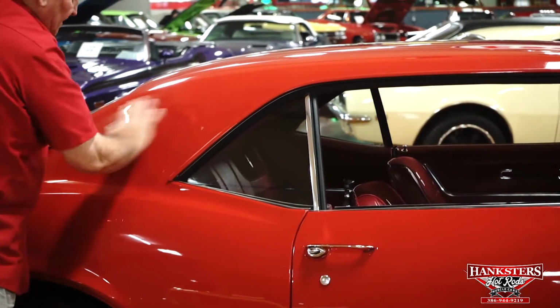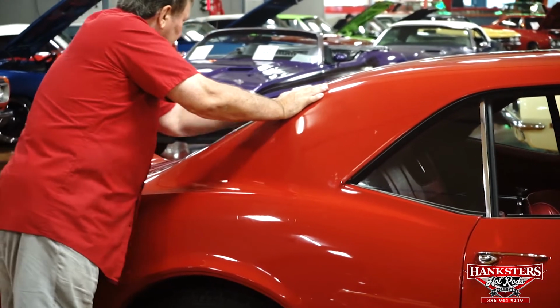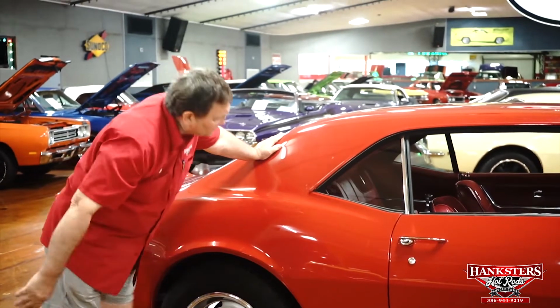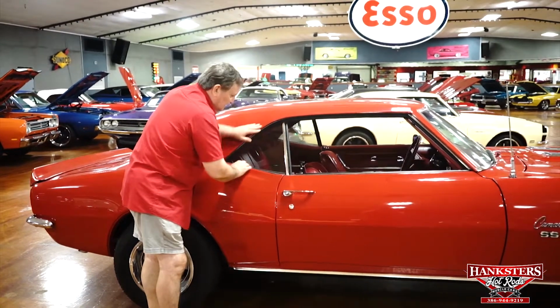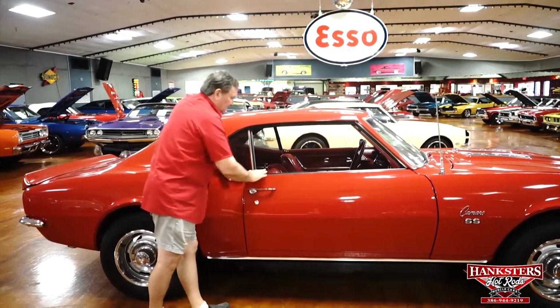Again, the roof, sail panel, just spot on. Trim around the back window. Tinted glass in it also, how about that? Tinted glass all around from what I can see. Okay, again, all tin. Door fitment on this side, whiskers, as nice as you'd ever want to find. Chrome on the door handles, absolutely new.